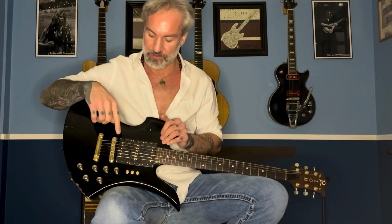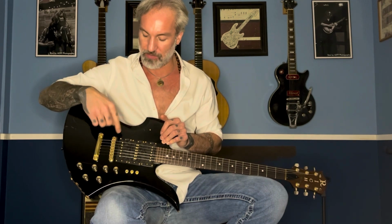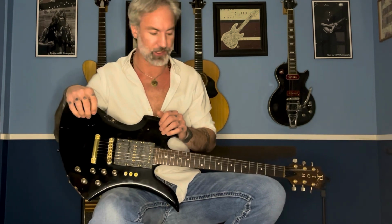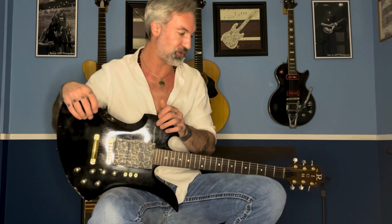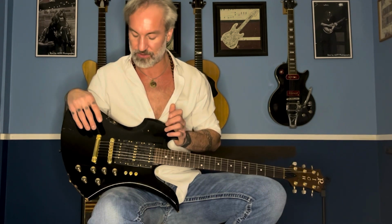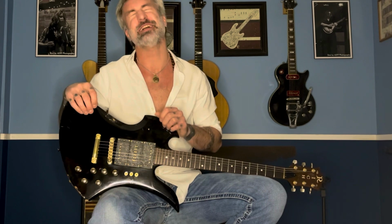I did replace, obviously, all of the electronics, the pickups, the tune-o-matic, and the knobs. I think I replaced the knobs. It's been over a year at this point. The frets are all original. I didn't even dress them. It still has a brass nut on there. It has the tuners that were on there when I purchased it. And it's the original finish. It is the original stop tailpiece. And I think that's it.